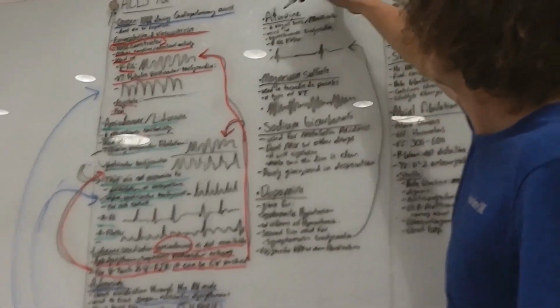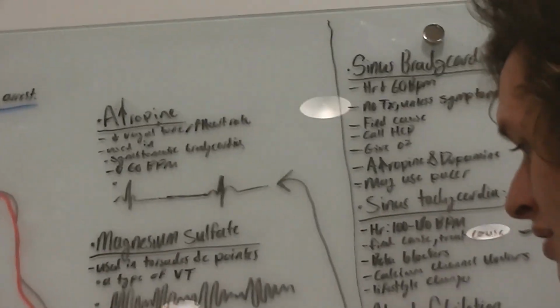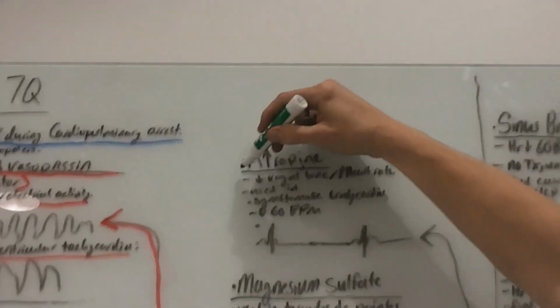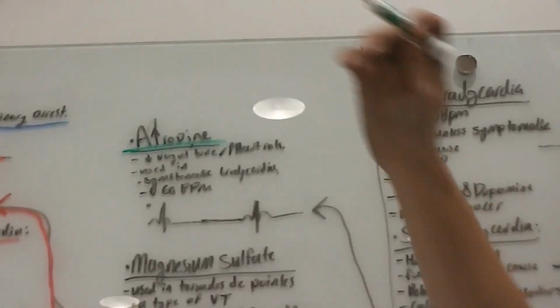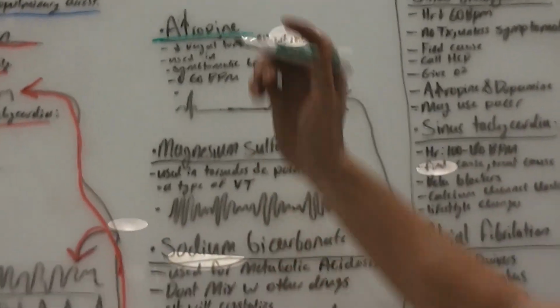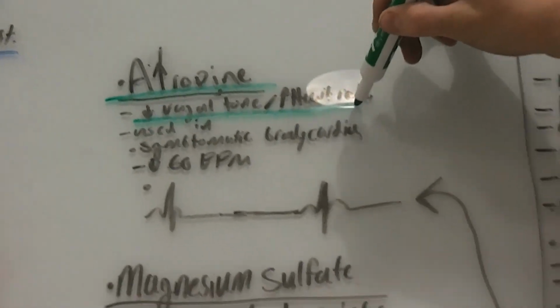So atropine, right? Which color? Green. Atropine. As you see, I changed that T to an up arrow. So whenever you see atropine, think of the up arrow. So what's it going to do? It's going to decrease the vagal tone and increase the heart rate.